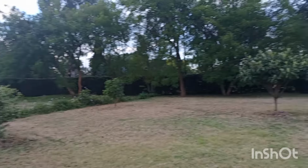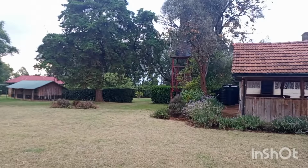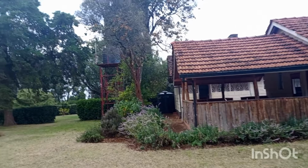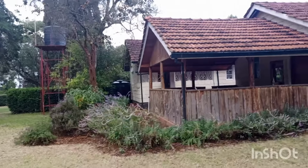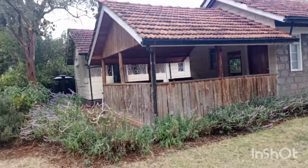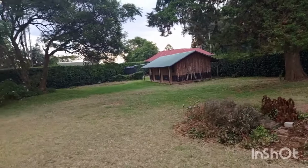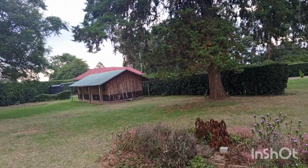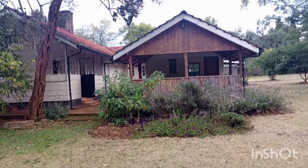And that's the neighbor's home. So you can tell how the place is. It's a very nice place for those people who don't like noises, who just love being in a quiet place. This is a place to be. It's part of this. So that's like a workers' quarter, SQ. And this is the view of the house from this side.